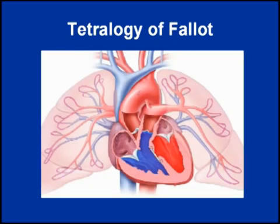In summary, survival following repair of Tetralogy of Fallot has improved dramatically in the last 3 decades. However, even after successful repair, patients are at risk of late sudden death when their QRS approaches 180 milliseconds. Listen once again to the murmurs of pulmonic stenosis and regurgitation.